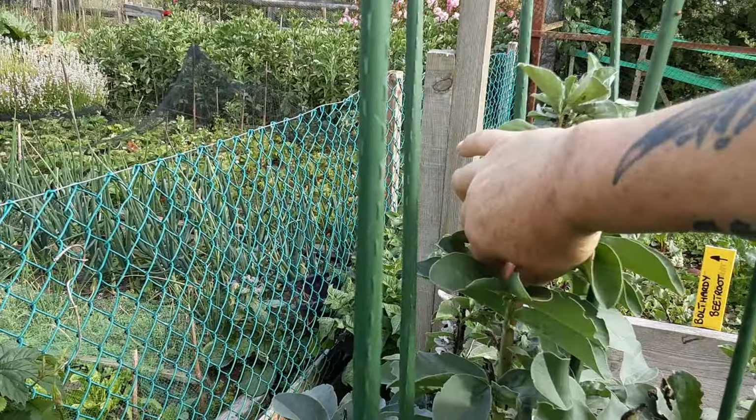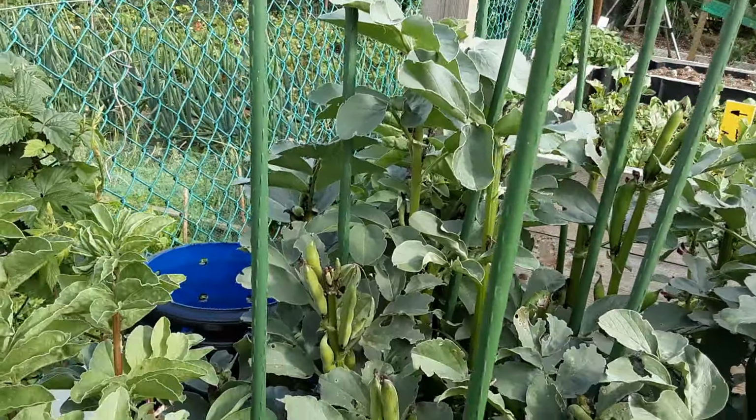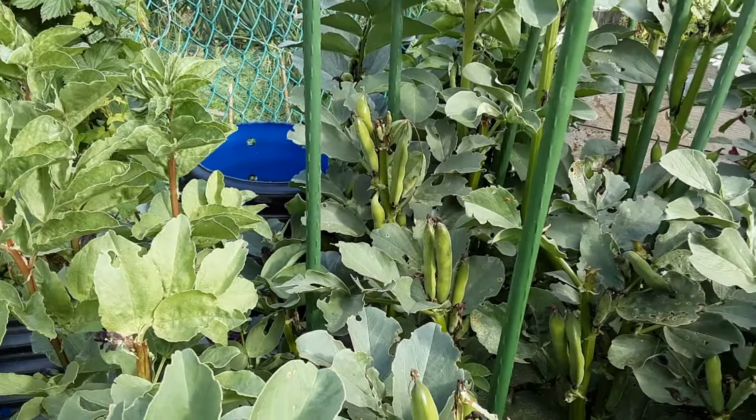But I don't want to take too much away because those babies need feeding, so we have to share, unfortunately.